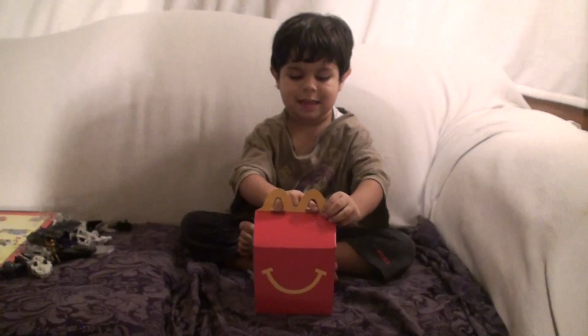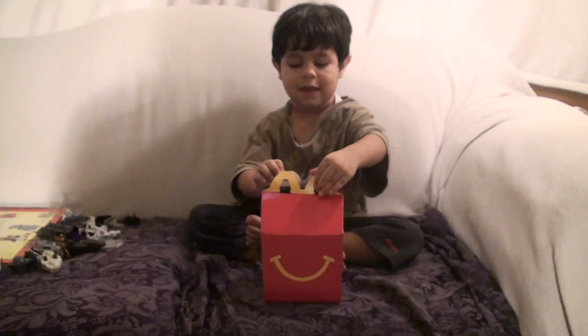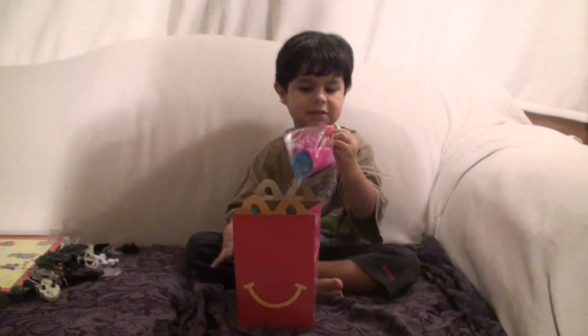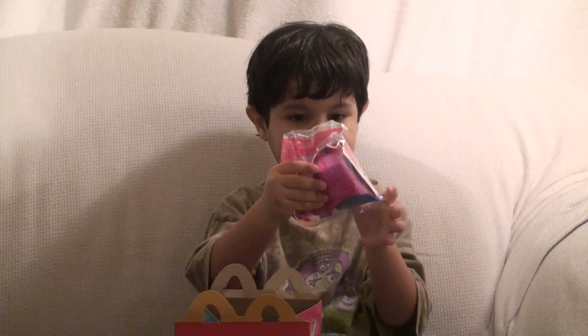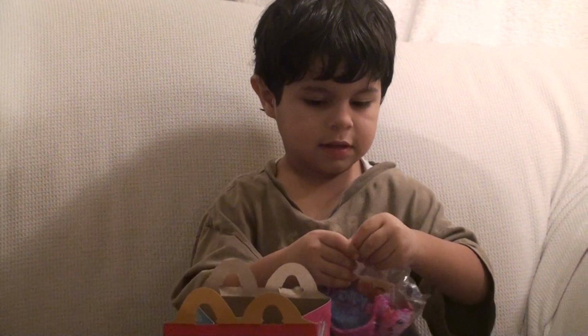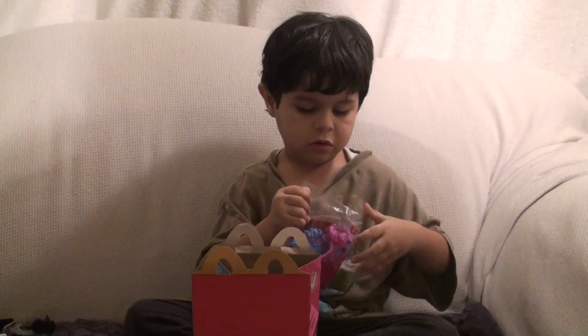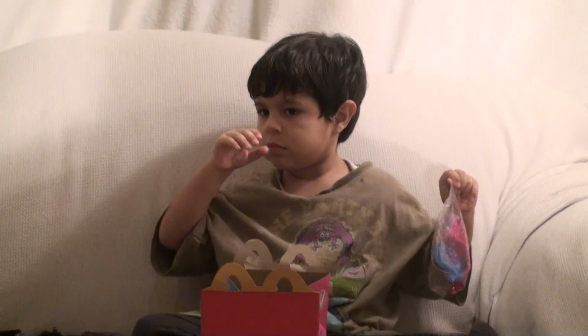Good job, McDonald's. Now let's open it. Okay, open it up. What'd you get? Start with the Shopkins. Shopkins, awesome. Let's see what you got. Rip open the plastic, see what's inside. I think it's a little hard. Can you tear it open? Oh. Scissors.